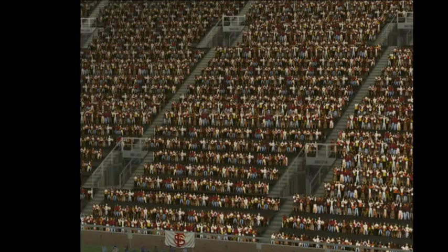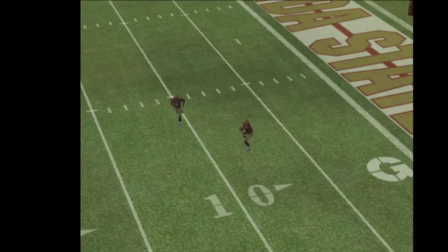Returning this one. Number 13 takes it at the 8. The offense gets ready to start a new drive as they just couldn't get anything going on their last possession, going 3 and out. They'll go to work at the 20.